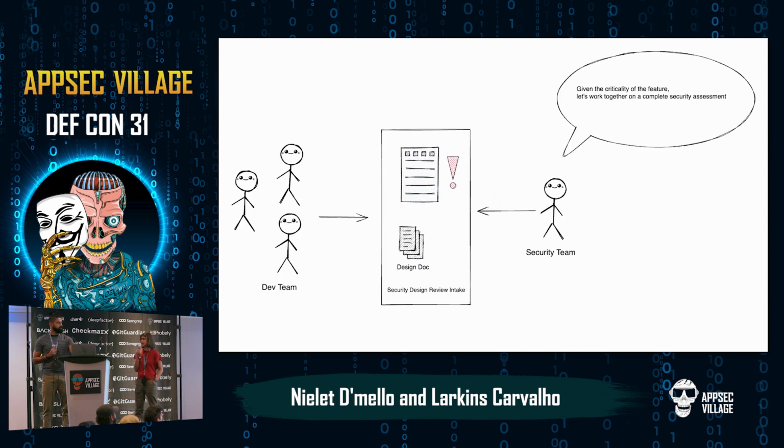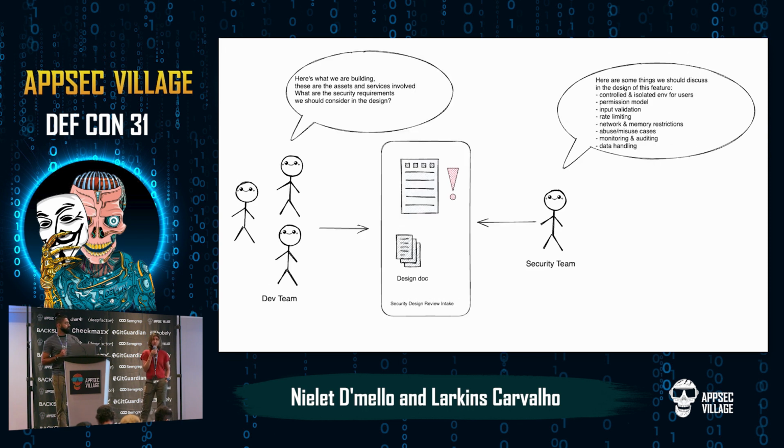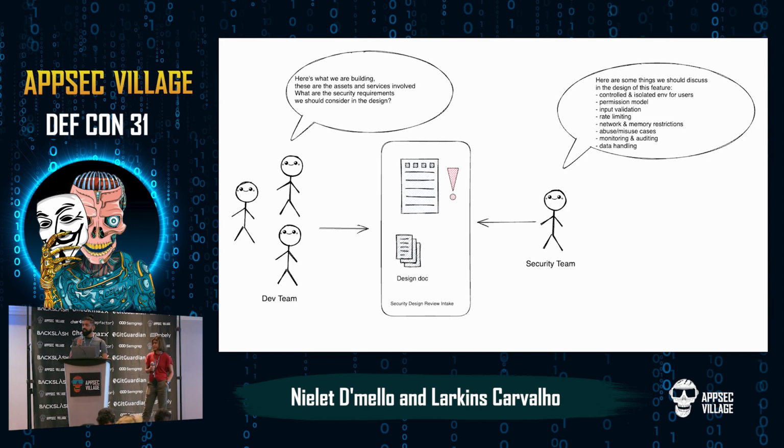Based on that review intake, it tells us that this feature, which allows the user to bring in arbitrary code, is a high-risk, critical feature. So it needs a security design review. It needs an assessment. So the security team says, this is a critical feature, let's work together to do a security assessment. Now they have a lot of questions, right? We talked about different requirements, we talked about the criticality of the service, and now they're confused, like, hey, how are we going to do this and how are we going to ship?